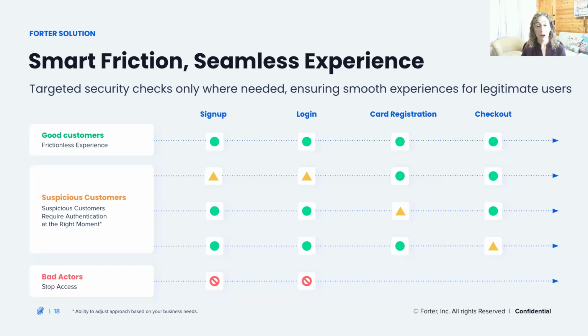How do we view it? Smart friction, seamless experience. What does that mean? We target security checks only where needed. So we look at the whole flow. And as I said, if some of you are payment people, like I am, and I was a manager for many years, we used to look at the checkout only, but the picture is bigger. So we look at the full picture with Forter. There is sign up, login, registration of card, and checkout. We can apply a friction at any of these stages, or we can decide not to apply a friction.